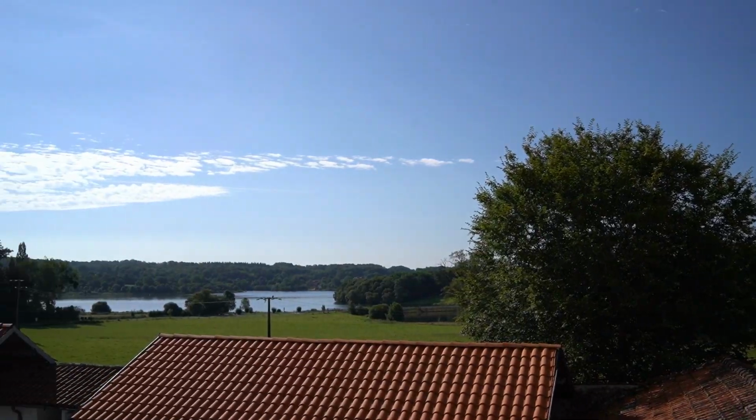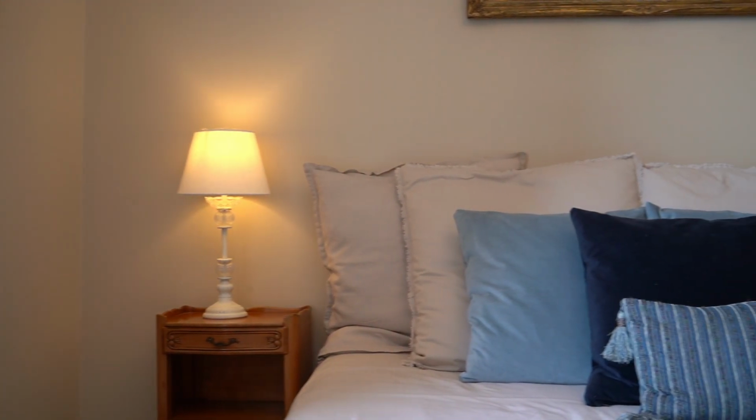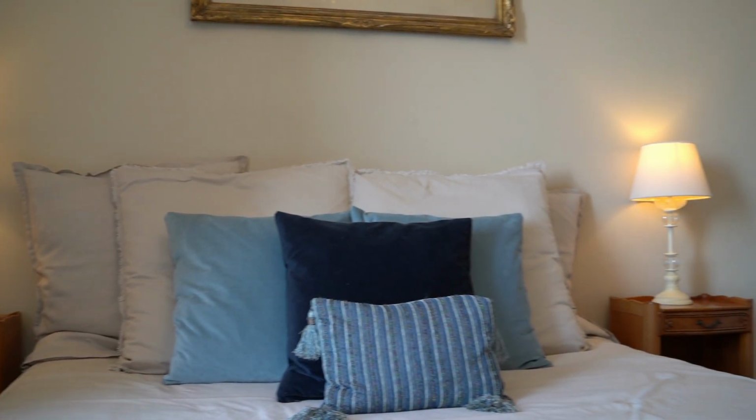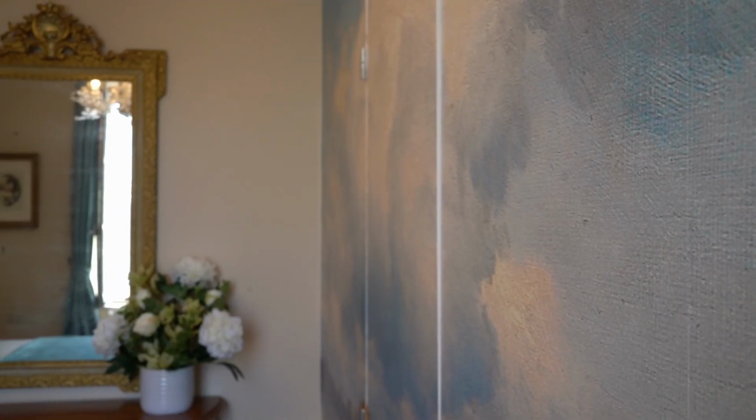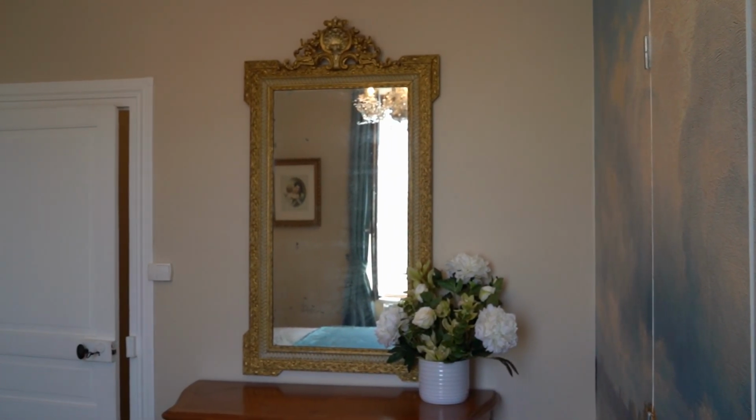So we'll go into this bedroom here. This overlooks the lake. This is my favourite room. This is our bedroom. One of the things that we found with some feedback from people wanting to view the property is there were no ensuite bedrooms in the property.